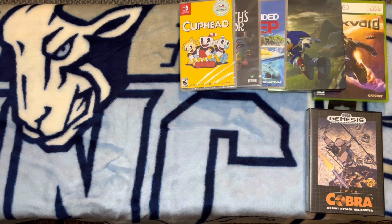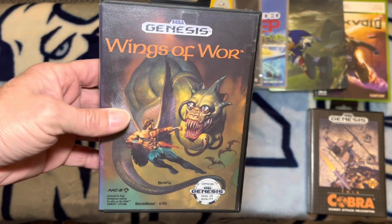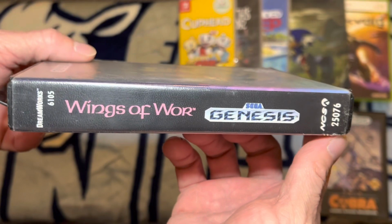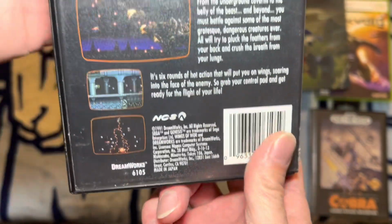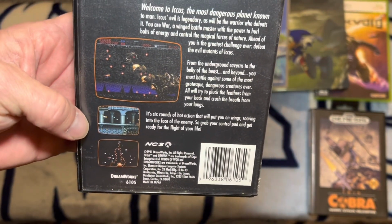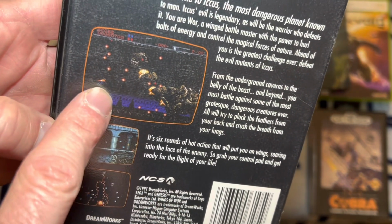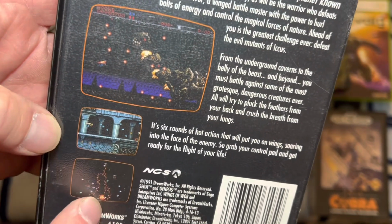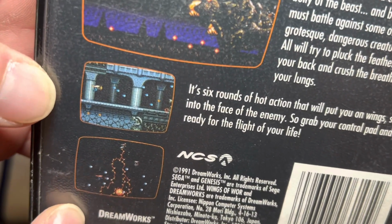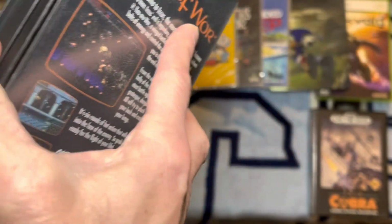All right, the next one is Wings of War. This is another absolutely fantastic shoot 'em up. One that I am very, very happy to finally have in the collection. This is a Dreamworks game. This is the same people that did Fire Shark. Fantastic shmup here. Basically, you are a guy, your name is War, and you have these wings and you fly left or right. So it is a horizontal shooter, and it is just all out craziness.